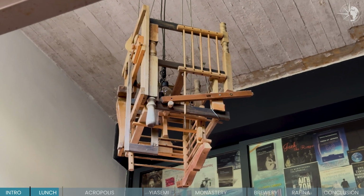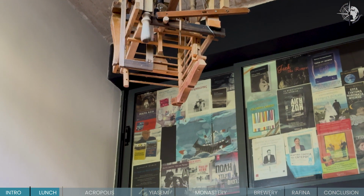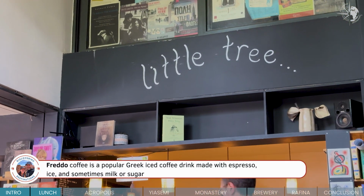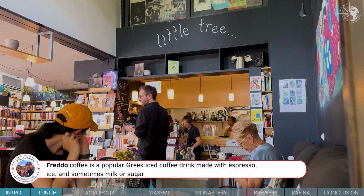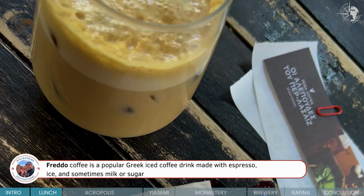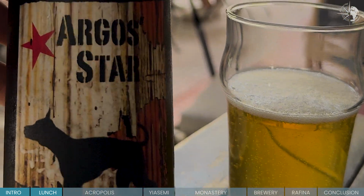A quick tip, which will hopefully help you, especially on a warm, sunny day: you'll for sure notice the word freddo on the coffee menu. Freddo means cold. And now you're one step ahead of us, because you'll be able to order your cold refreshing drink, no questions asked.